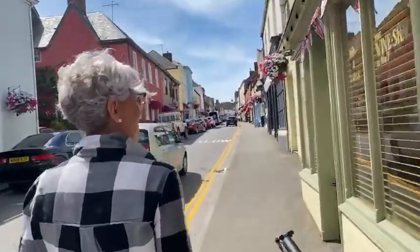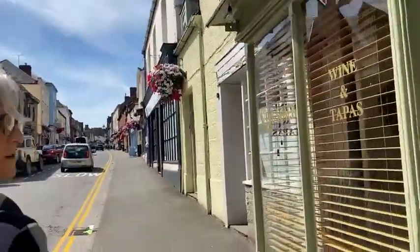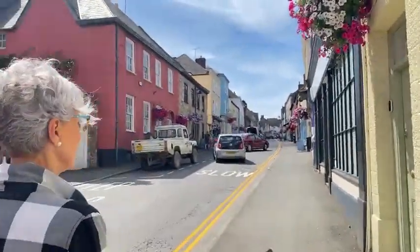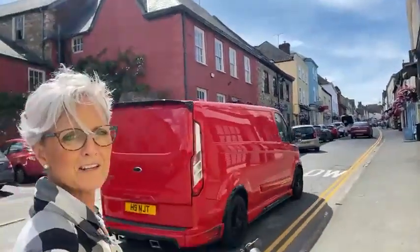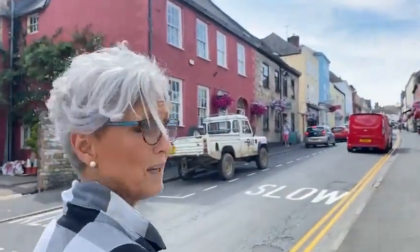Hiya. Then we have the Wine Shack. That's fairly recent. I guess they've probably been trading about 2 years now, and they do tapas and fantastic wines, and they've got a little courtyard garden. Really, really worth going to. Probably best to book, but it's fantastic. You'd enjoy it. It's got lovely food.